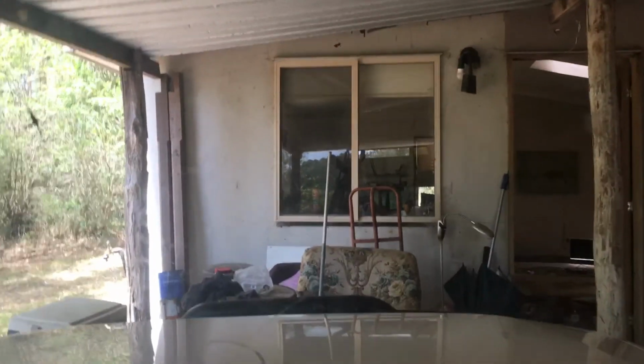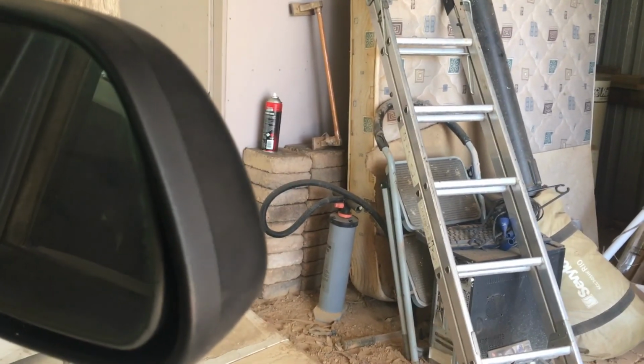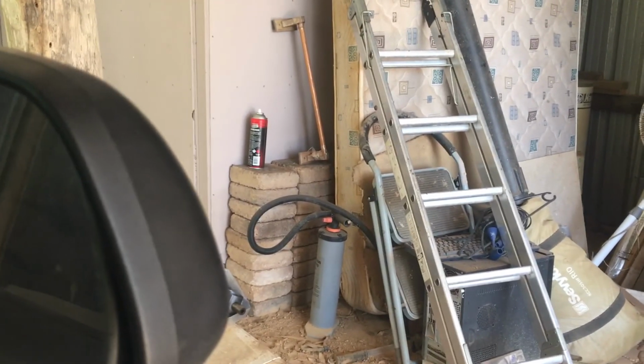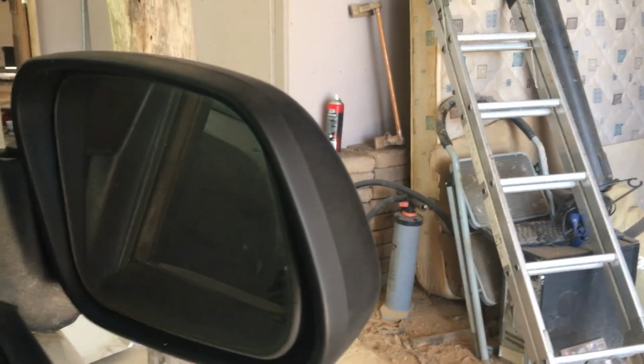Okay. Wow. Can you hear that rattle? Now when I put it in neutral, the rattle goes away. I put it in gear again. Can you hear that? Now it's in neutral. Now it's in park. Okay, there you go.